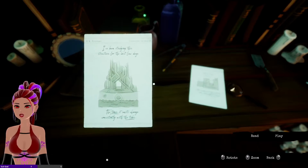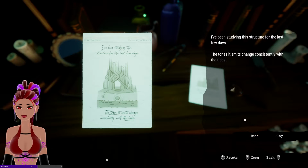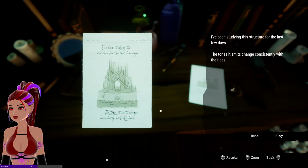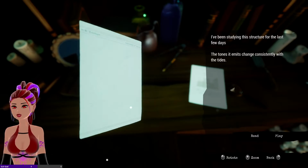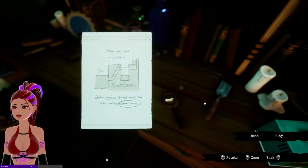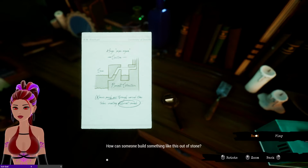Wait, didn't we come here? No, we didn't. Wait. You always did have a good ear, Harry. I've been studying this structure for the last few days. The tone it emits changes consistently with the tides. We were not here. How can someone build something like this out of stone?